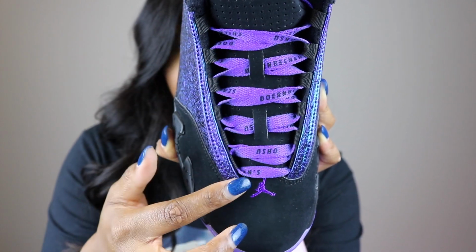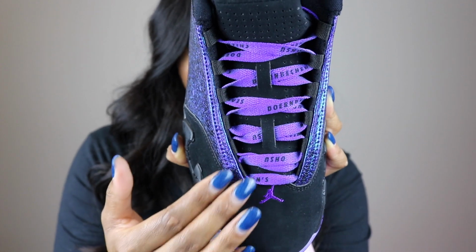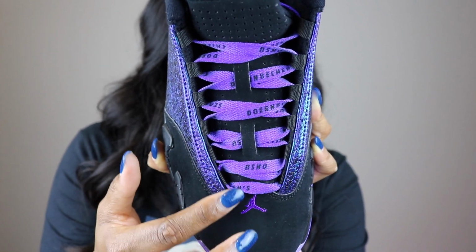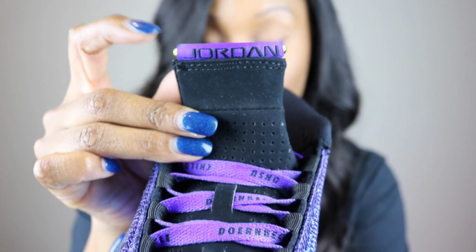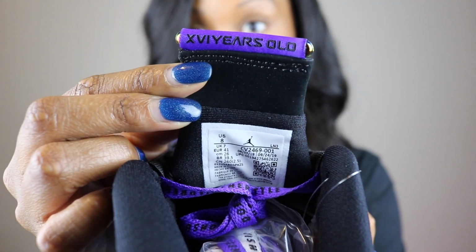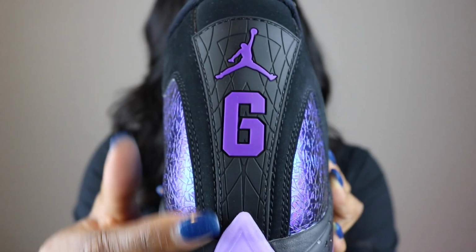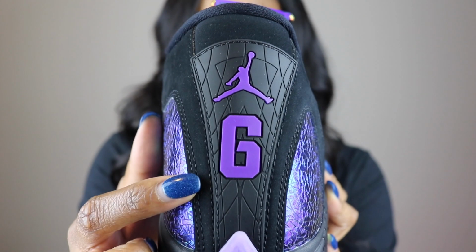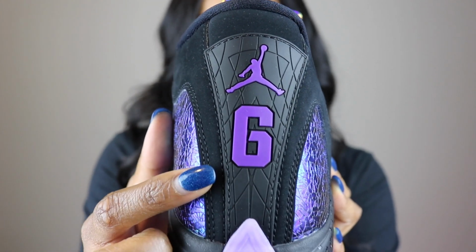And then you notice that on the laces there's writing all over the laces, and the writing represents all of the different hospitals that Ethan has gone to get medical care. Looking at the front of the tongue here at the top, you'll see it says Jordan, but then if you flip the tongue to the back, you'll see that it has 16 years old, and the 16 is in Roman numerals. Taking a look at the back of the right shoe, you'll see that it has a purple Jumpman and the number 6, and the 6 stands for the number of surgeries that Ethan has had.